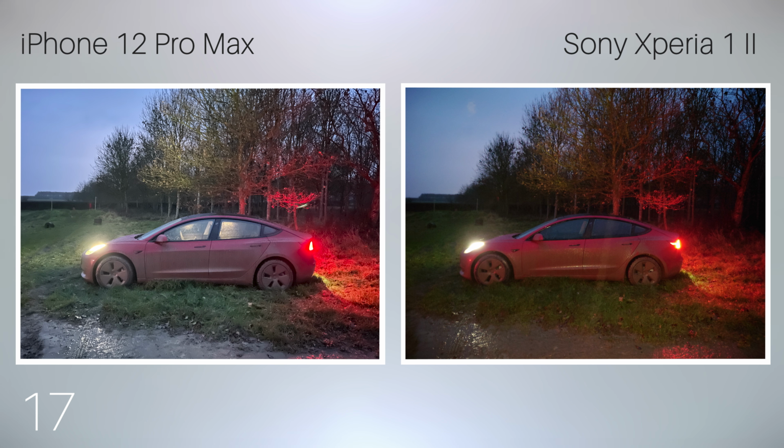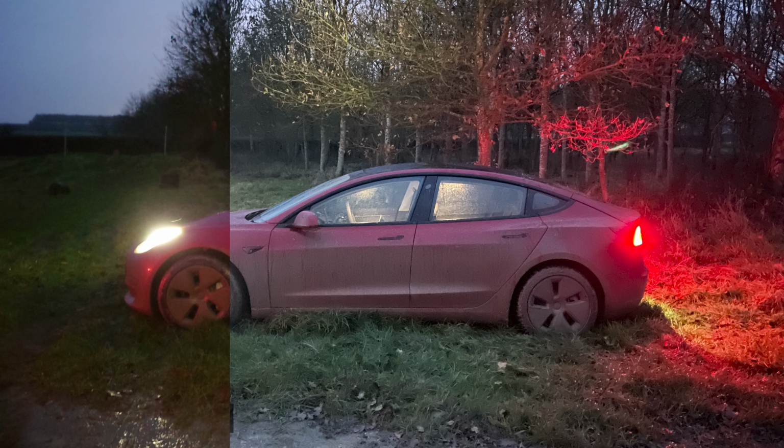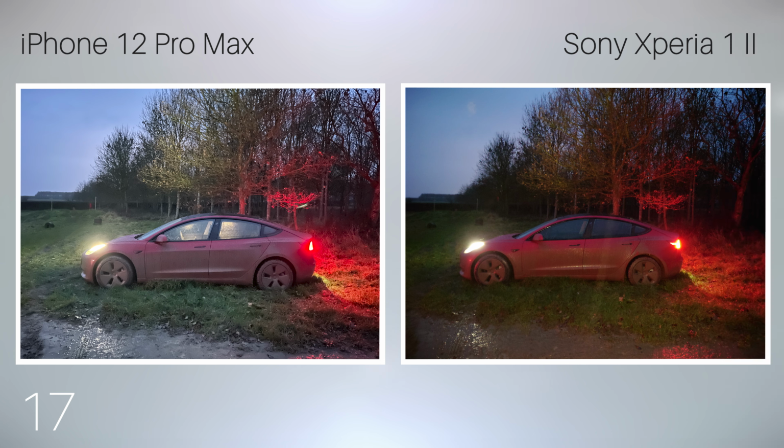So here we are then, the final shot, and it's in low light. Now all phones struggle with low light to varying degrees, of course. I think here the iPhone has done a better job in general. It's managed to get more light and more detail into the shot, and it just looks more convincing to me. Right, so that's the final one. Now let's go back onto the roof and wrap this one up.